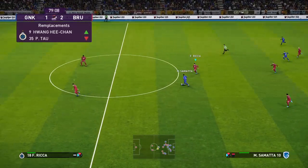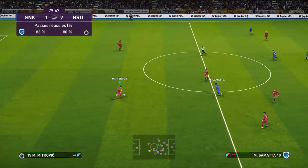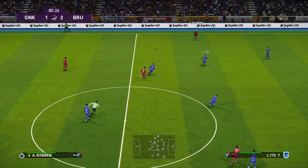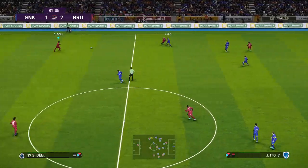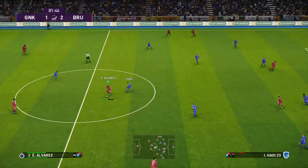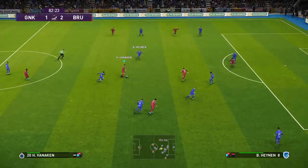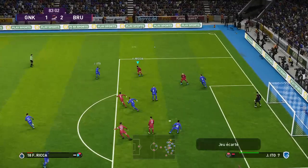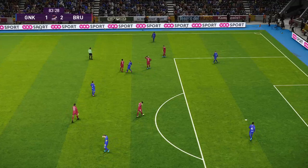Bruges are clearly looking to kill this game off. It's keeping the ball away from the other end, too. Tries to get it forward quickly. Time is ebbing away, but it feels like an eternity when you're holding on to a slender lead. Cleared away. Throw in.